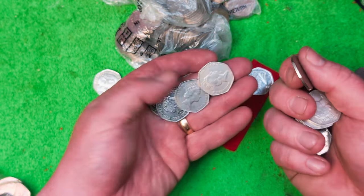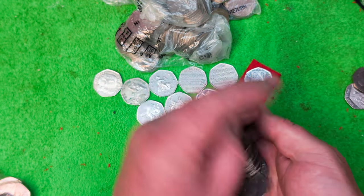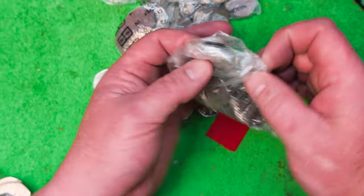Okay, what's this one? That's just 19 again. What on earth happened to that one at the back? Burnt out. Like me, burnt out. Get burnt out sometimes. Let's keep going, folks.